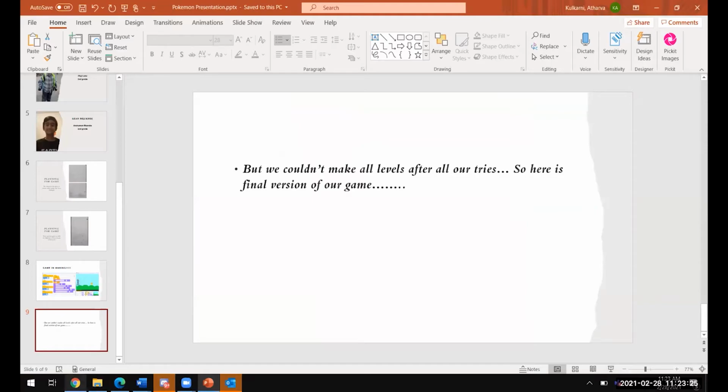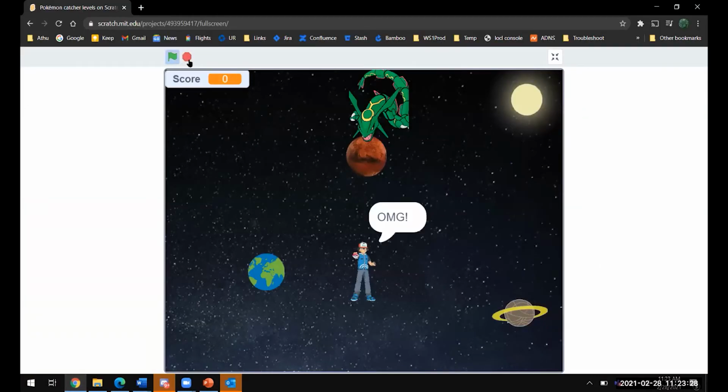So the final version of our game was this. This is Ash, and this is a Pokemon, Rayquaza, and they're in outer space, and these are planets: Saturn, Earth, Mars, and the Sun. The game is that Ash has to move around using the arrow keys and try to get to Rayquaza and hover over him. If he hovers over him when the game starts, then he gets 10 points.